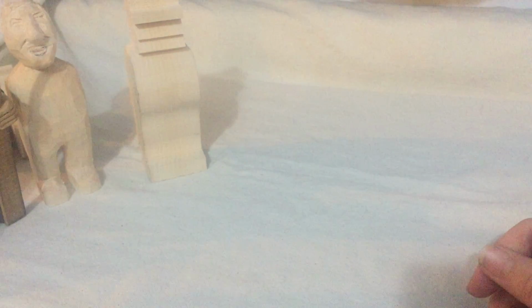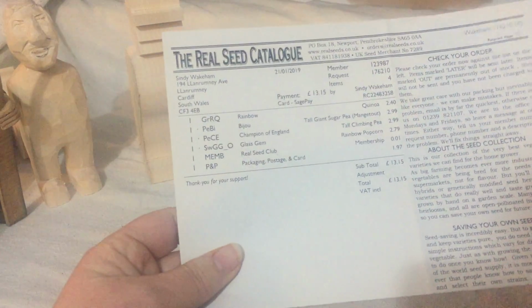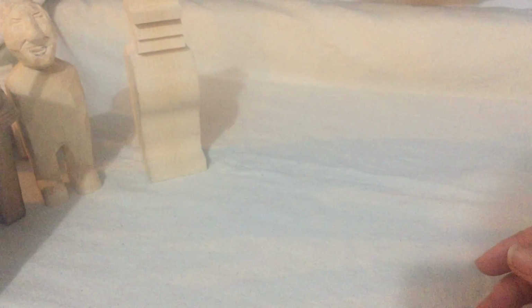So that's the seeds I received, and from the Real Seed Company they sent instructions with as well. Not that we need them, but it's nice that they send instructions with your order specifically to your order. So that is really good. So we'll grow them and see how they go.